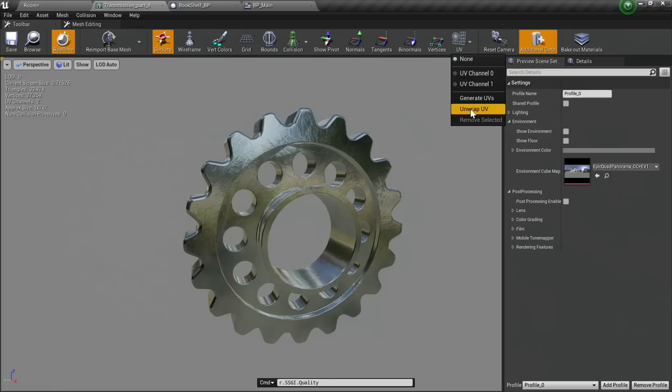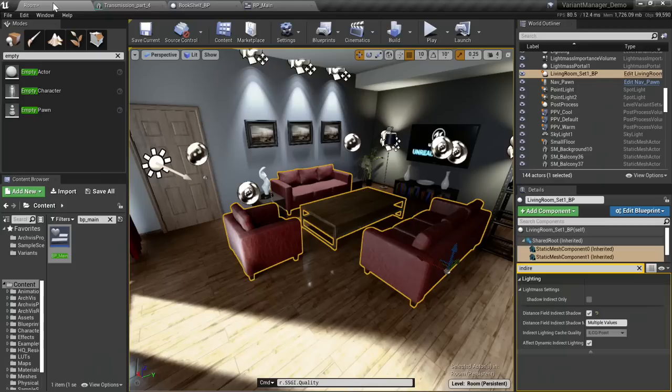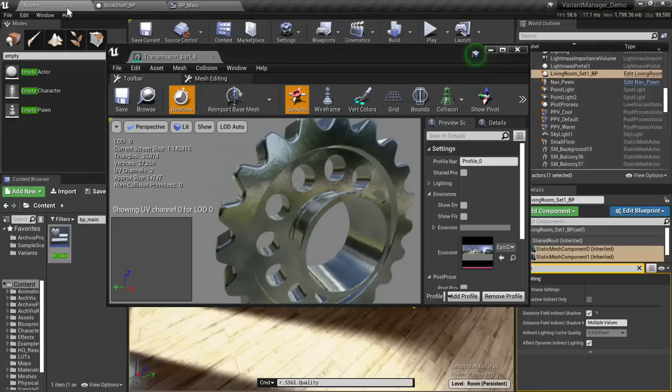With this one, you'll notice here that this is whatever model was brought in. The UV isn't within the 0-1 space. But you can see that we still have some sort of UV, and we've got some kind of artifact happening as well, like this little triangle. Actually, I'm going to switch out to another material that makes it a little bit easier to see some of this stuff.